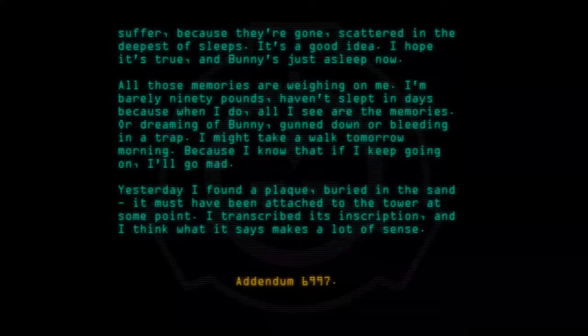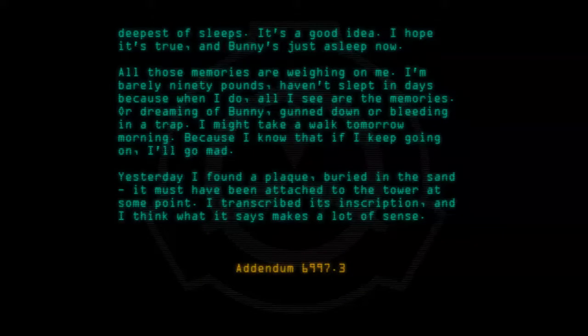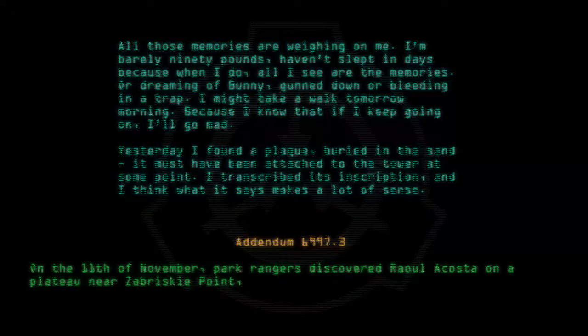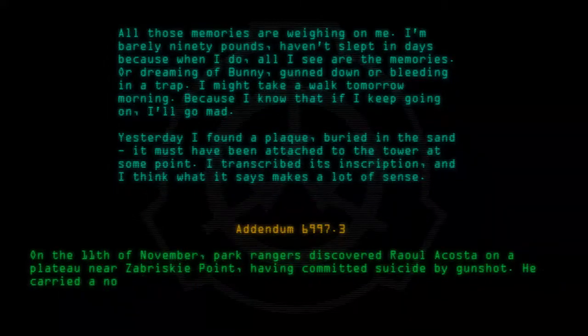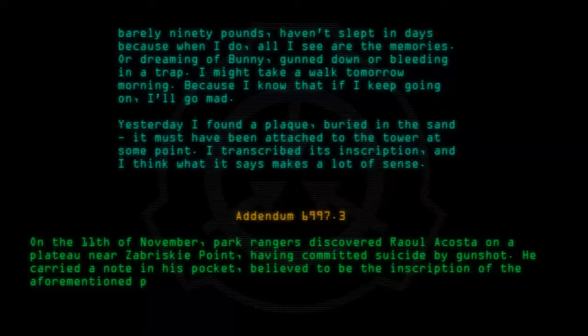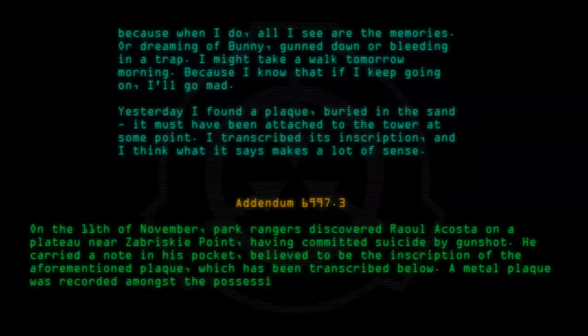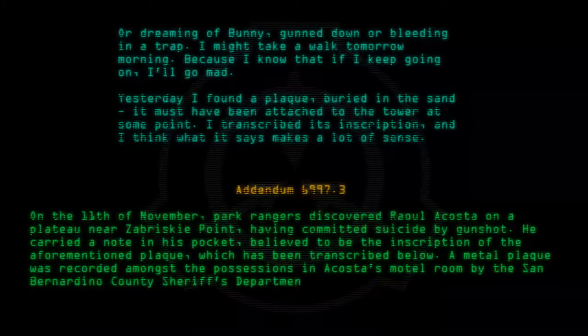Addendum 6997.3. On the 11th of November, park rangers discovered Raul Acosta on a plateau near Zabriskie Point, having committed suicide by gunshot. He carried a note in his pocket, believed to be the inscription of the aforementioned plaque, which has been transcribed below. A metal plaque was recorded amongst the possessions in Acosta's motel room by the San Bernardino County Sheriff's Department, but its location is currently unknown.